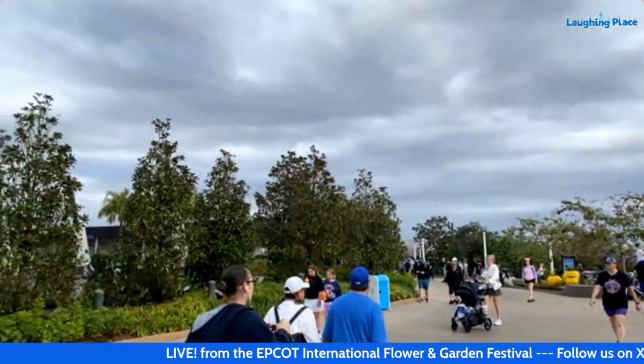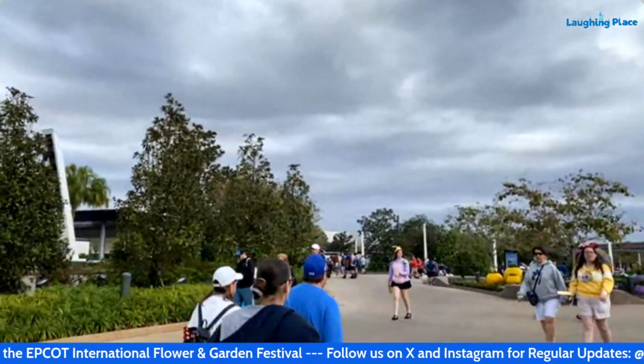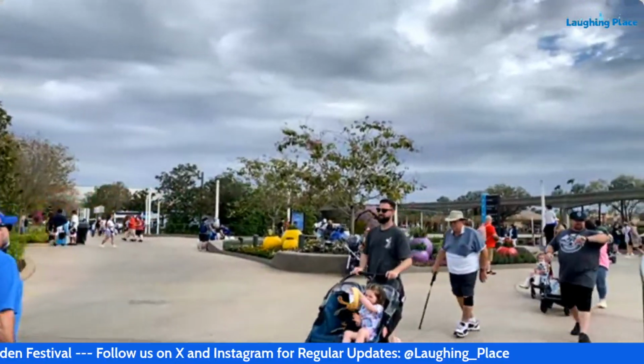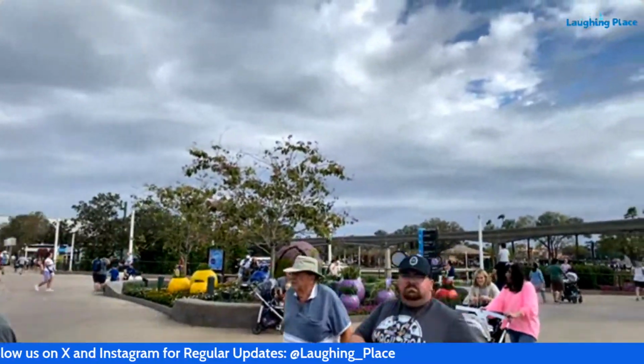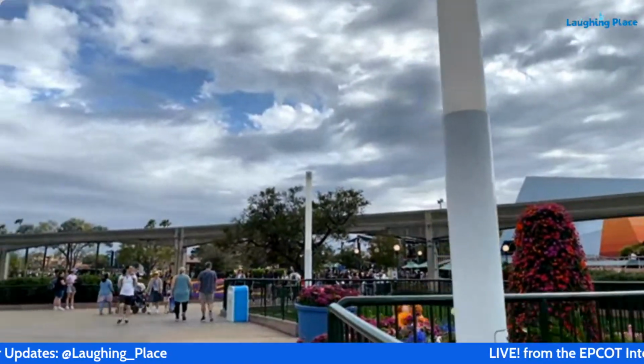Oh, interestingly. Hey, Luke. Yeah. On this day in 1983, an attraction at Epcot officially opened. Journey into Imagination. Journey into Imagination is correct, yes.